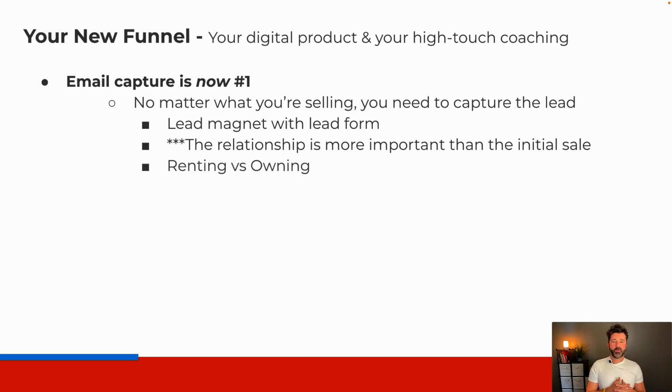So think about this as renting versus owning. On social media, you might have a massive social media audience, but you're kind of renting them. They live in Instagram, they live in TikTok, and you don't really have full control over how you message them. Versus when you have their email, while you can't control all the filters that their email system is using, you have a much better chance of getting a hold of them.